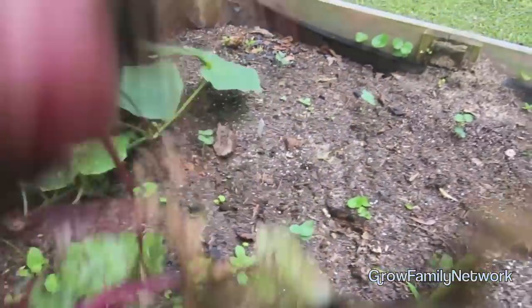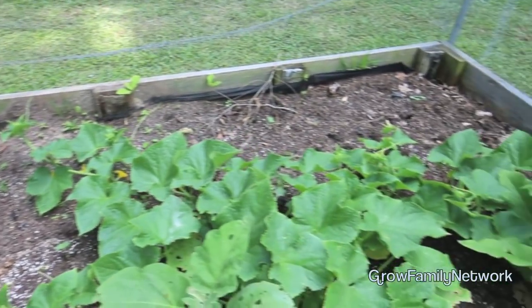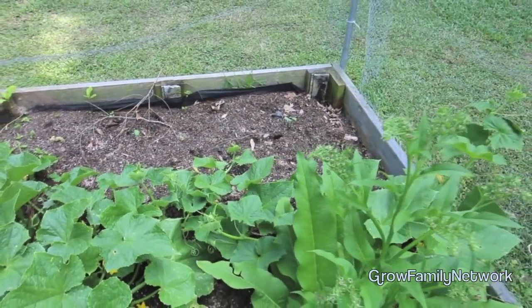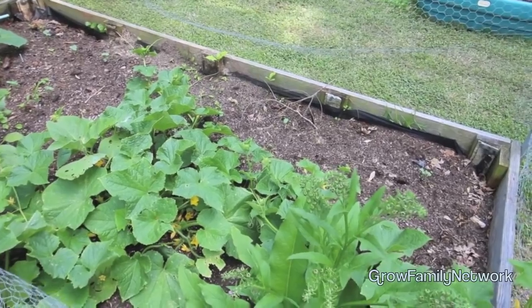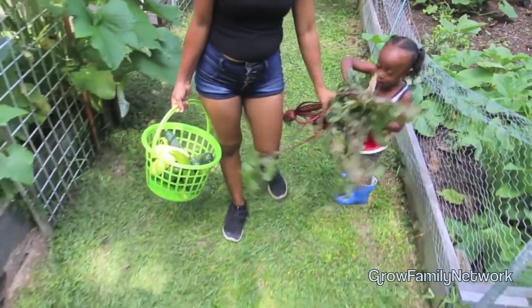While we're taking these beets out, we have okra coming right behind them, all along right there. We did plant corn the last time. You can leave that one. We'll get it later. We did plant corn the last time, but it didn't come up, so we had to plant the okra. So basically that's what we had to do.